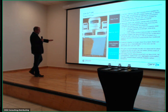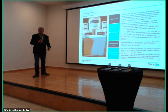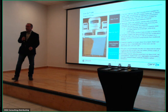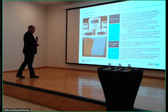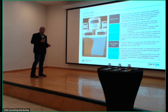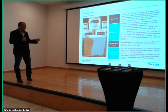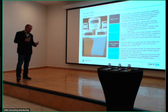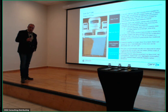You'll see this in the demonstration in the picture to the left. This is what the substrate looks like after it flashed rust. This is what happens after Corr-Ze 200 has been applied. Inclement weather no longer stops your coating projects with these products. Again, all of our products are environmentally friendly. They reduce rework and downtime, and they have a great impact on supply overruns, aggregate consumption, and paint and material waste.